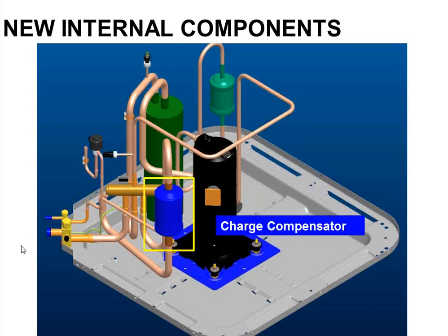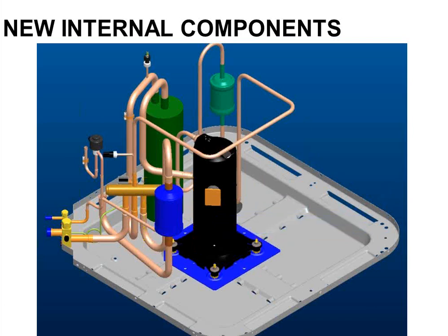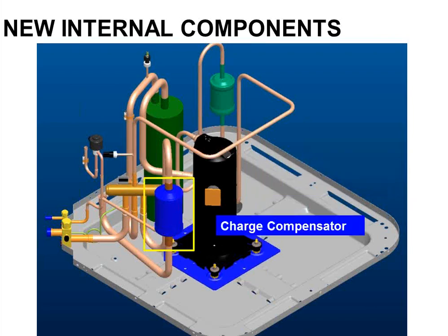All right. We got a charge compensator. That's because we have a different requirement of refrigerant in heating versus cooling mode. So we basically got somewhere to buffer that refrigerant, is all that's doing. Actually, that wasn't the charge compensator. The charge compensator is the green one in the back, the accumulator. This one is just the muffler.